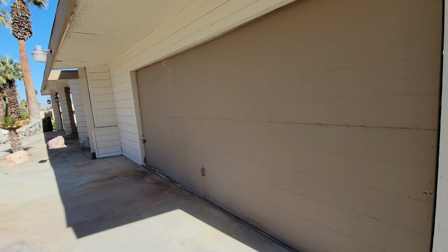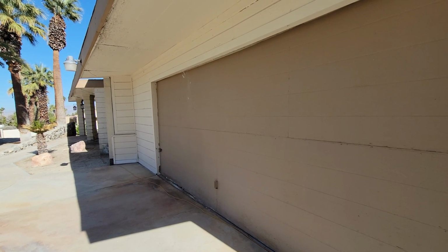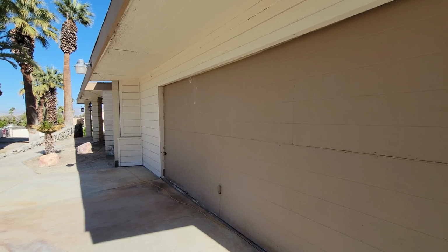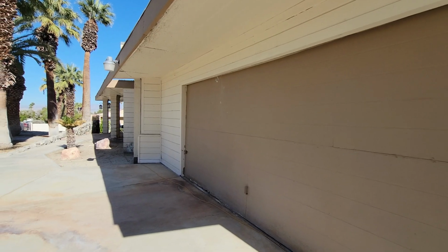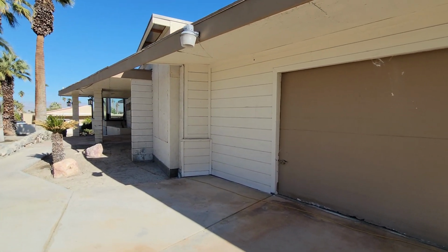1951, according to public records, shows it as a 3-bedroom, 3-bath on 3,044 square feet interior with an exterior that I'm not seeing on my paper here. I don't know. Okay, I'll look that up later when I don't have the camera rolling.